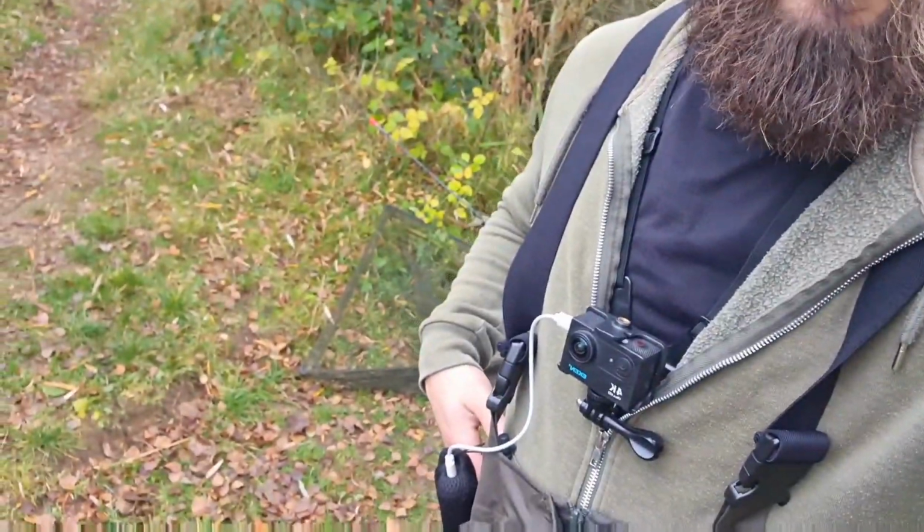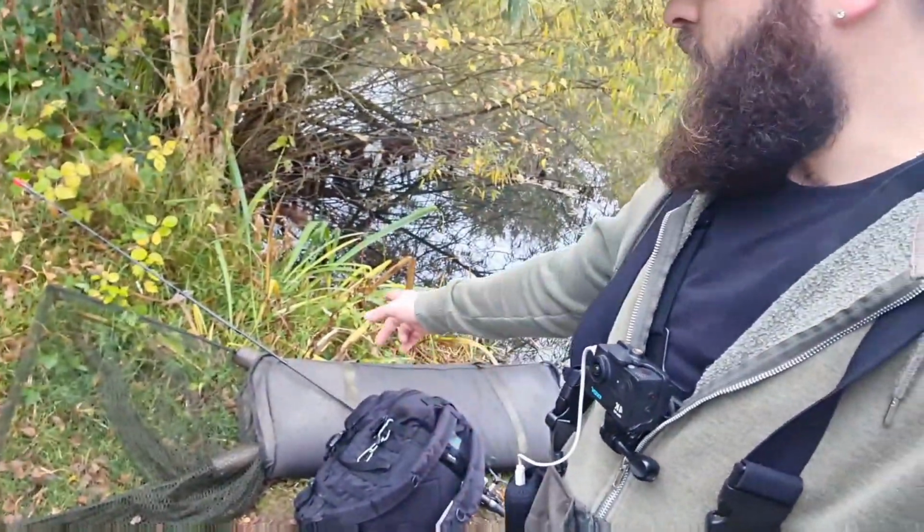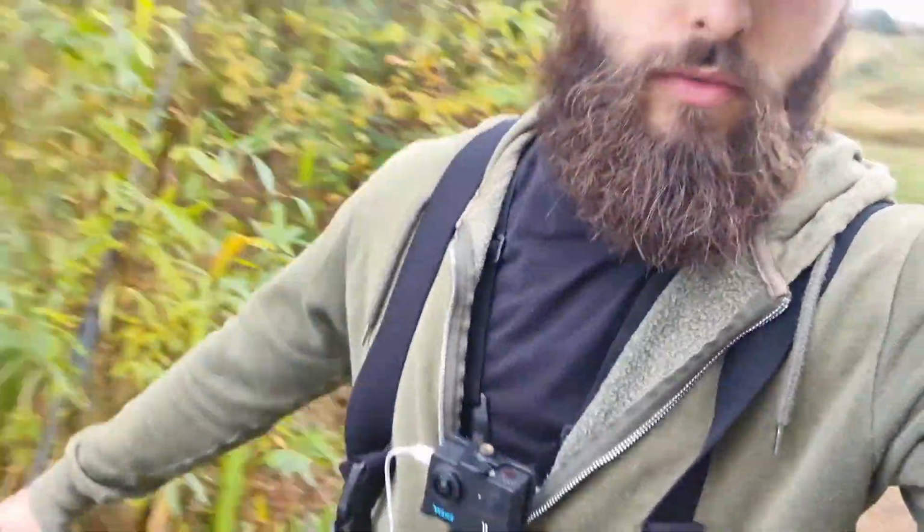I am going to pack up the dead bait, take it with me, so I've got it nice and light. I can take that, plop that in here and there, and also spin round, take the lure rod and give that a bash as well.